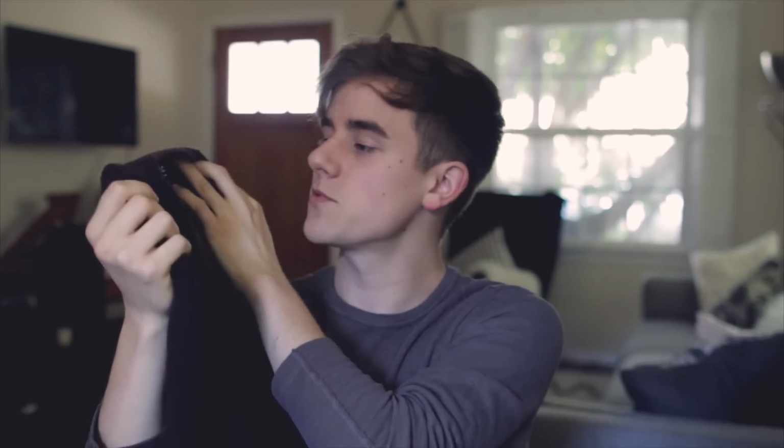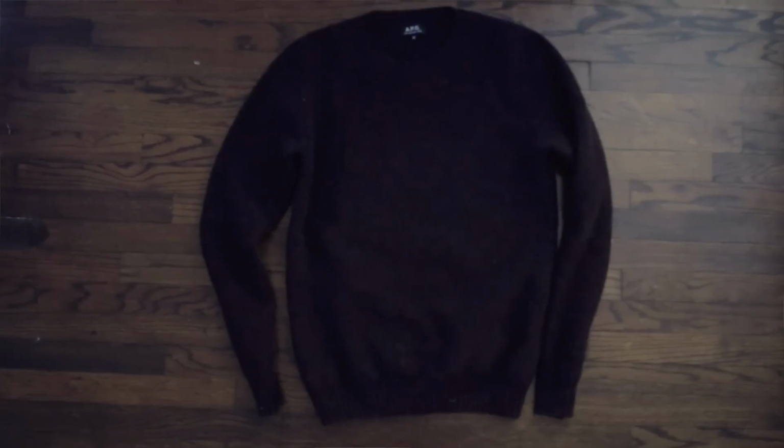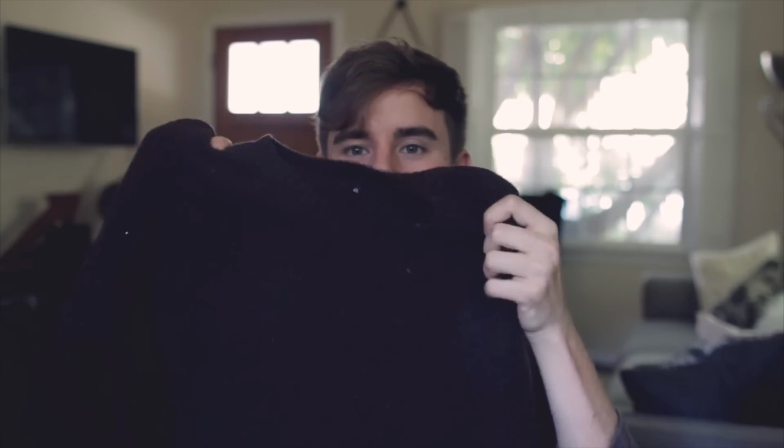The next sweater I picked up was specifically for a photo shoot, but I've been wearing it a lot afterwards. It's this one from a company called APC. On camera, it looks kind of brown, and in person it kind of does too, but it's more of a maroon in a way. But it's also got little bits. I'm like, what's it got in it? It's got orange and green also in it, but it's just like a wool sweater.